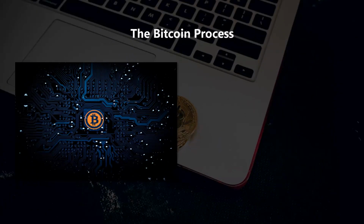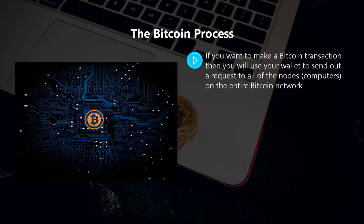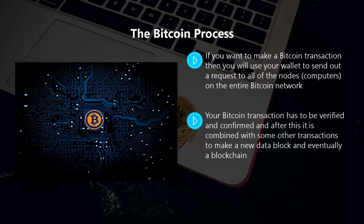The Bitcoin process. If you want to make a Bitcoin transaction, then you will use your wallet to send out a request to all of the nodes, computers on the entire Bitcoin network. The nodes use special algorithms, a set of rules and calculations, which validate the Bitcoin transaction. Your Bitcoin transaction has to be verified and confirmed, and after this, it is combined with some other transactions to make a new data block and eventually a blockchain. All new blocks are added to the end of the blockchain. At this stage, the transaction is final and immutable.